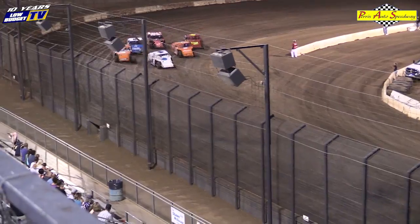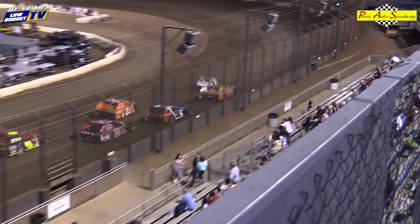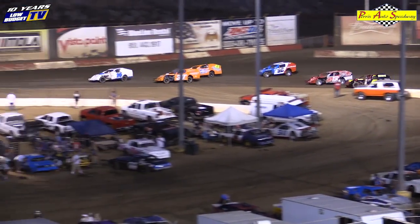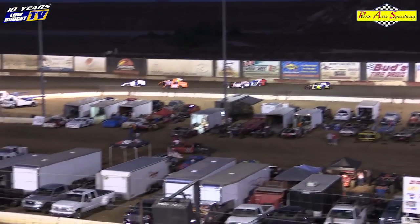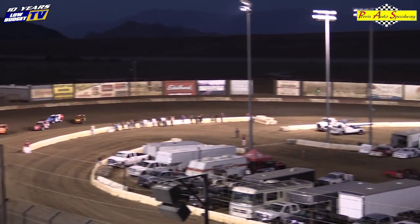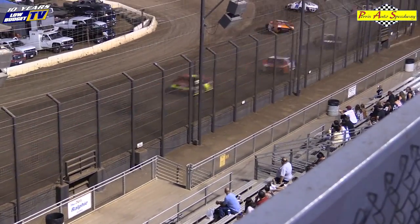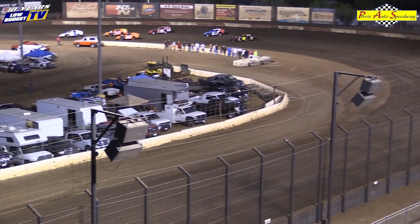All right, heat race number 4 for the modifieds. Oh, 3 wide early in this one. You got battles all around this track. Battle for the second spot. Got some Arizona drivers in this field as well. Okay, maybe one.